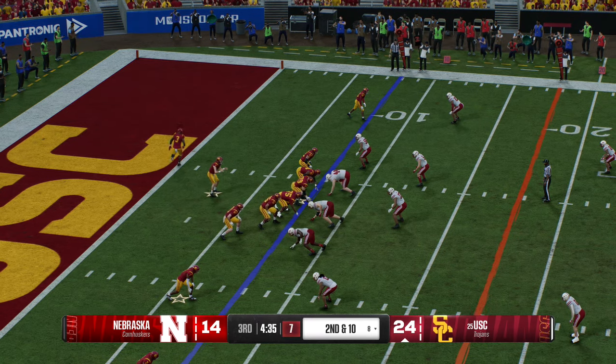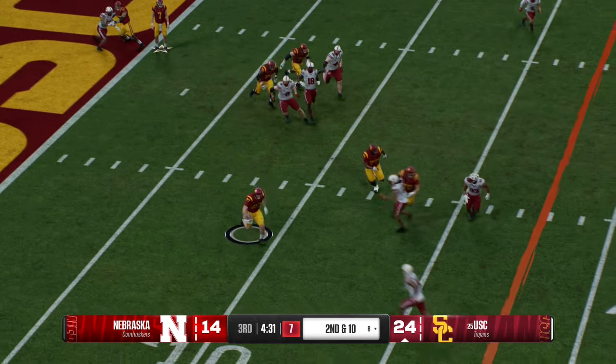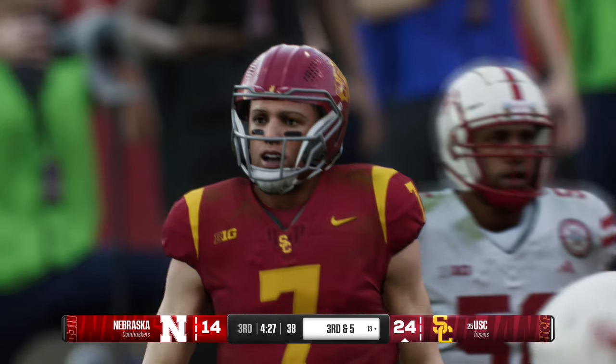Motion by the back will make the defense adjust. Looking for the tight end, and it's caught. Defense makes the stop after the completion.